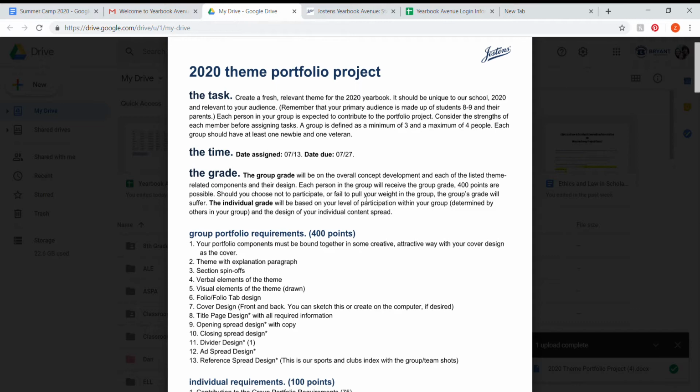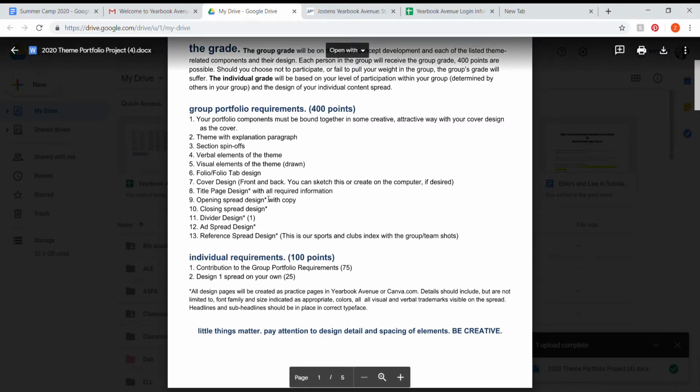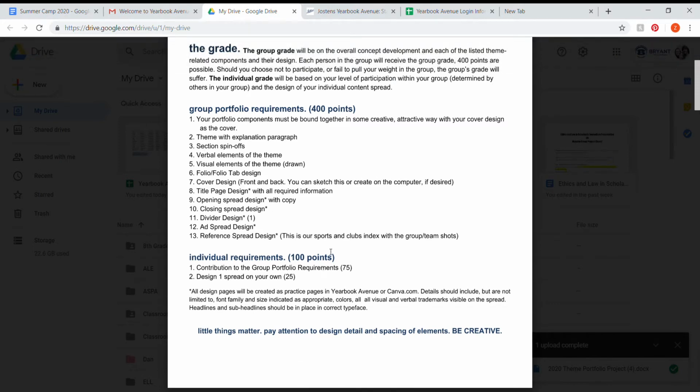So the grade, it's 500 points total. There's a 400-point grade in which you have your portfolio, and we'll talk about that for a minute. And then we have your individual requirements. That's the other 100 points. So in the portfolio, you don't need to put it into any kind of bound book because this is all digital. Just take the images, put them in Google Slides or into PowerPoint. Just turn them into PDFs or JPEGs and just stick them on a slide.